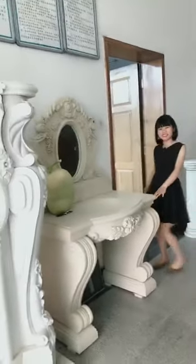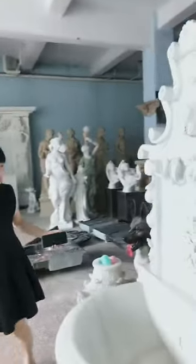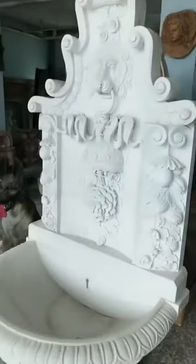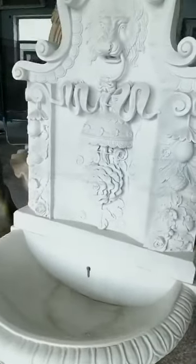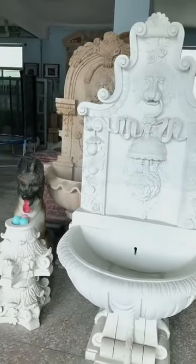Okay, we can see outside. This one has a mirror made of marble. Mirror made of marble, mirror table, custom top. Here we have a simple wall fountain. Wall fountain. And sometimes if you cannot afford a big fountain, of course, we have a small fountain.